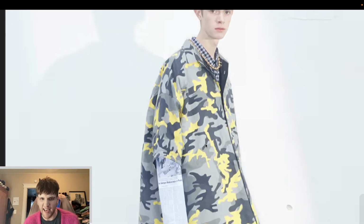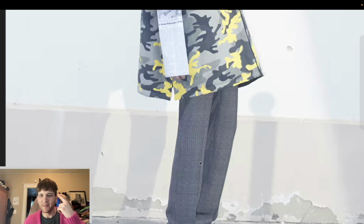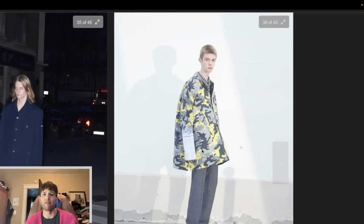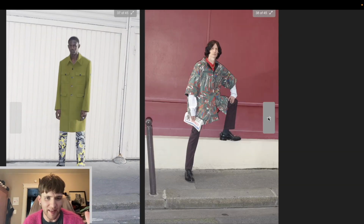Okay, so what do we got? Big chunky necklace, checkered dress shirt underneath, big camo jacket, newspaper sleeve shirt, houndstooth check wool pants, and then the spike shoes. Oh my God, dude. Oh, they're so good. And this look is insane. How am I going to pull that off? What do you expect me to do, Demna? How do I imitate that?